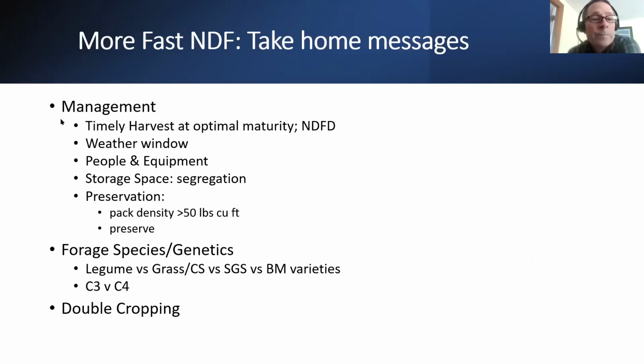Okay, how do we get there? Current cropping systems, can you harvest a little earlier, get that crop a little more lush, less mature? We know maturity makes the biggest difference. Do you have the weather windows? Do you have the people? Do you have the equipment? Are you waiting on a custom operator, or can you just go when you want to go? Do you have the space to segregate it? And above all, make sure we preserve it well.